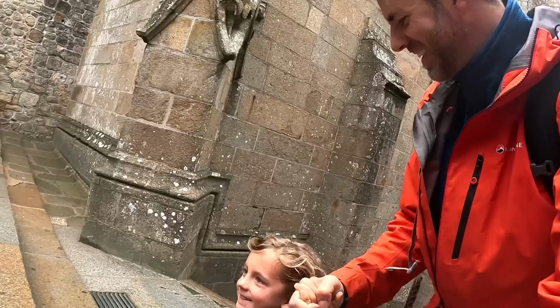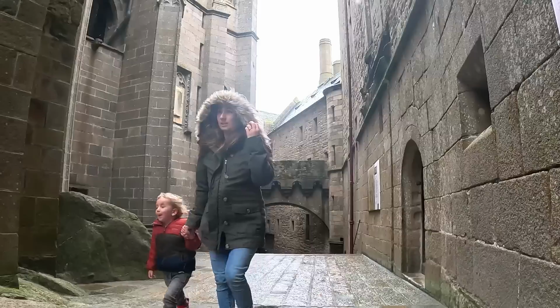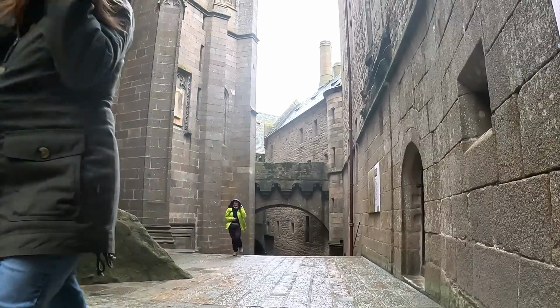After climbing the 350 steps to the Abbey, we were graced with an amazing viewpoint looking out across the bay. That's snow?